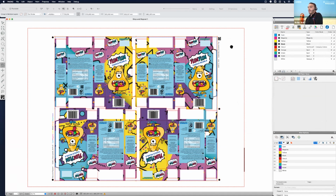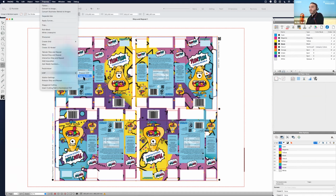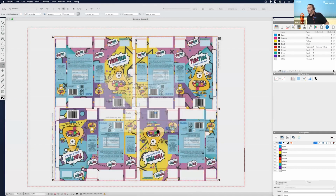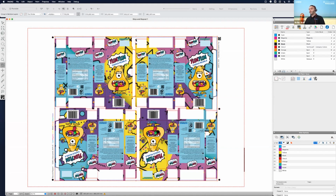And in the end of the step and repeat editing, it comes to the point that the print file should be provided to the press, and this is done with the VDP execute, where you can apply the settings which are really specific to a print device, like creating a single file or multiple files with multiple pages and so on. Which means you can prepare your VDP step and repeat for each print device in your company.